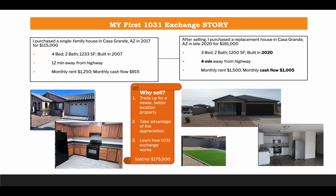The replacement house I purchased is in the same city, Casa Grande. This house has 3 bedrooms, 2 baths, about the same square footage, 1,200 square feet. It was brand new, built in 2020. The location is much more convenient, only 4 minutes away from the highway.